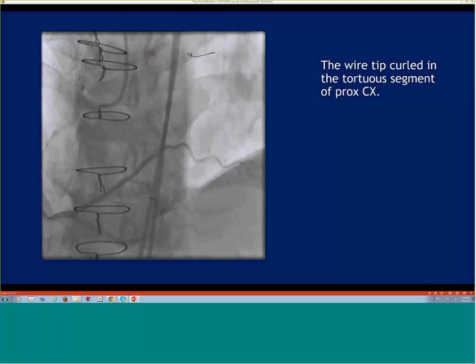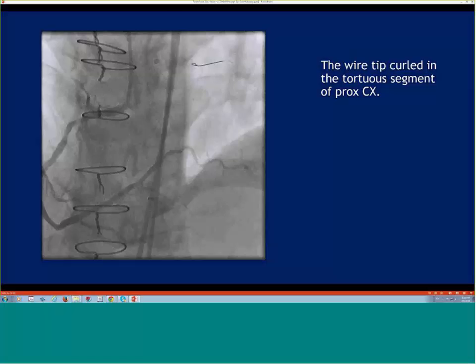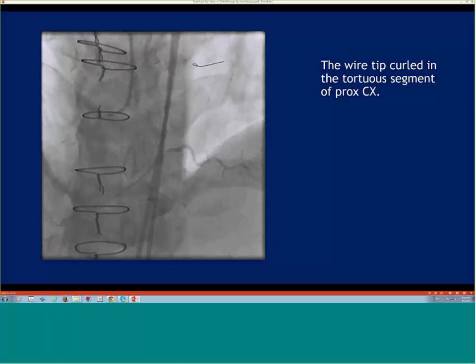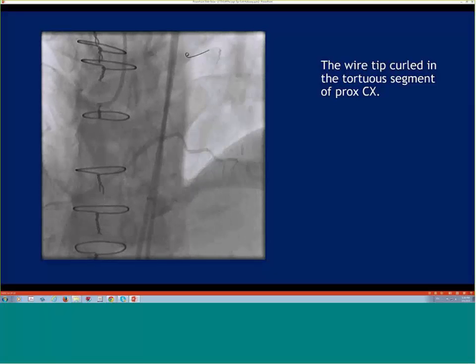But again, I think the message here is we need a better microcatheter. So if anyone has any suggestions, that would be great for product development. I think the things we need are better microcatheters, some sort of capsule device for retrograde, and third, good re-entry equipment. If we get those three things done, then CTOs will be much easier, but maybe it's too early to say that.